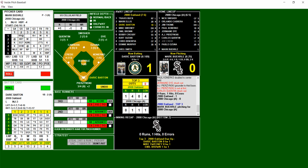We go to the top of the third. Derek Barton, Mike Sweeney, Emil Brown due up for the A's. Derek Barton batting .109. Here's the pitch.